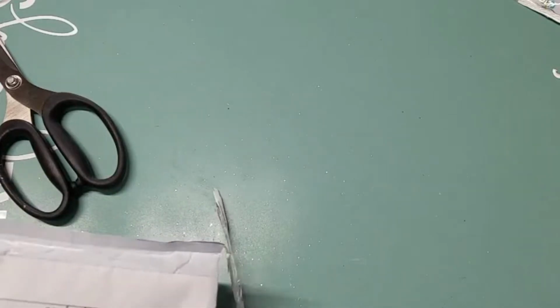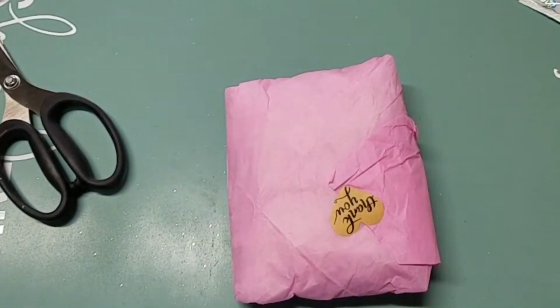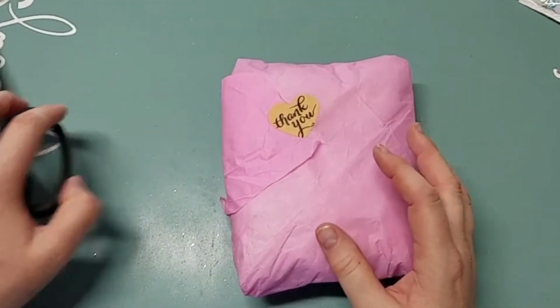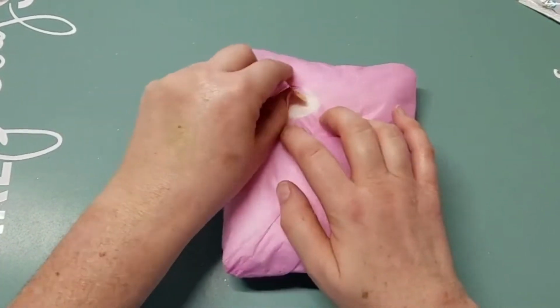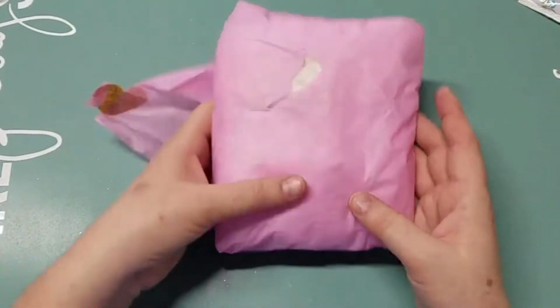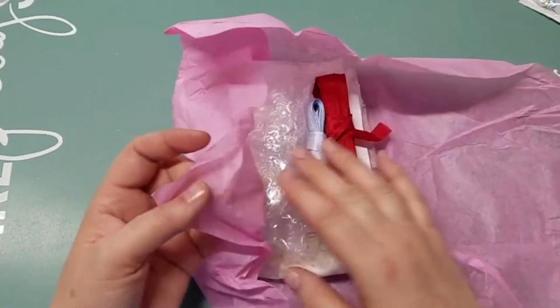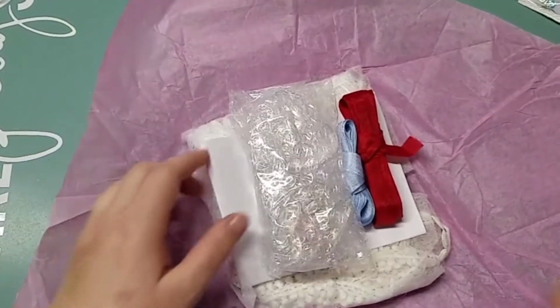And everything always comes packaged so nice. I've been wanting to show that and I keep forgetting. So this is how your order will come. Wrapped up really nice. And she always has a little sticker, a thank you sticker of some kind. And it's always wrapped in tissue. Everything, this is how it all comes packaged.